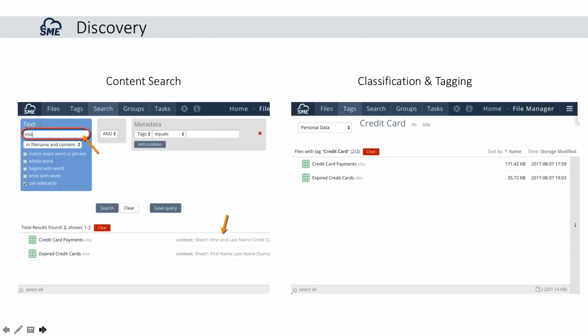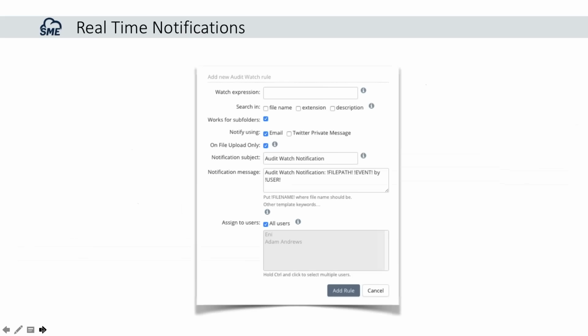And I'll be showing this in my demo, but I want to find personal data. As you can see, I've got several tags on that. The reason the one credit card tag is bigger is because I have more files relating to credit card information than PII or Social Security in the system. And so, the ability to quickly find and classify your data.